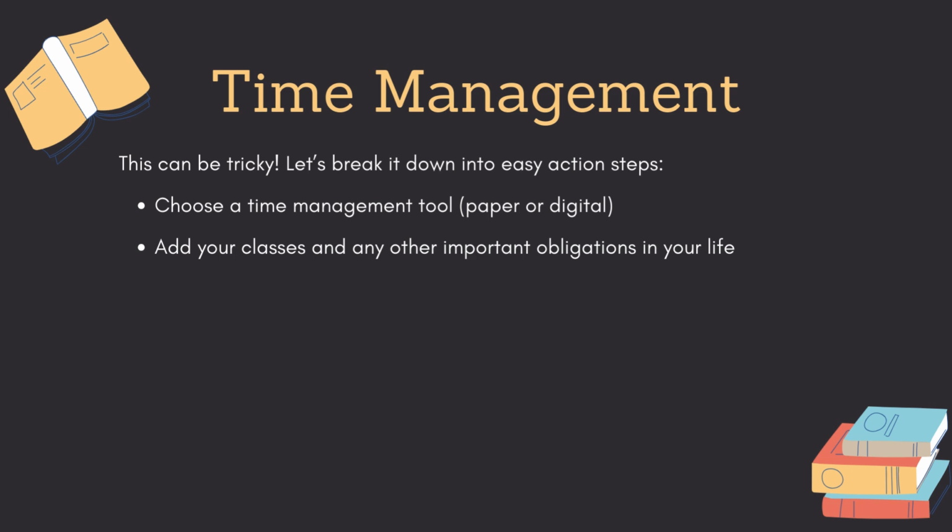So add your classes. That's the first thing to add. And if you're using digital, that's great because you can just say repeats weekly, ends on this time. You can go in and do some little digital things to set it up so that's just there for the whole semester. Any other important obligations in your life should also go in here. Think about really important things. Do you have to pick up a sibling from school every week at the same time? That should go in there.